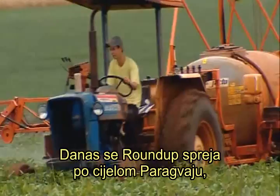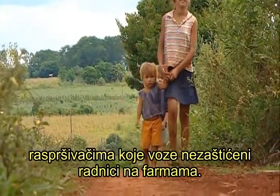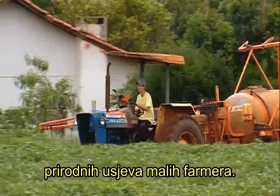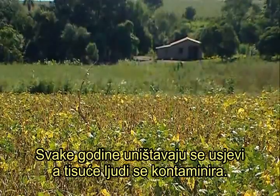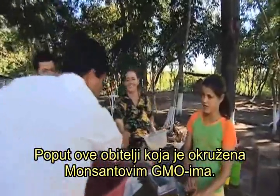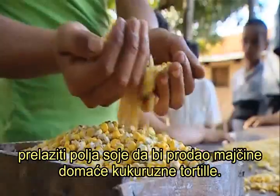Today, Roundup is sprayed all over Paraguay by plane or mechanical spreaders driven by unprotected farm workers. The herbicide is sprayed right up to people's front doors or near the subsistence crops of small farmers. Every year, crops are destroyed and thousands of people contaminated. Like this family, which is surrounded by Monsanto's GMOs. The parents are worried about their son Pedro because every day he has to cross the soybean fields to sell his mother's homemade corn tortillas.